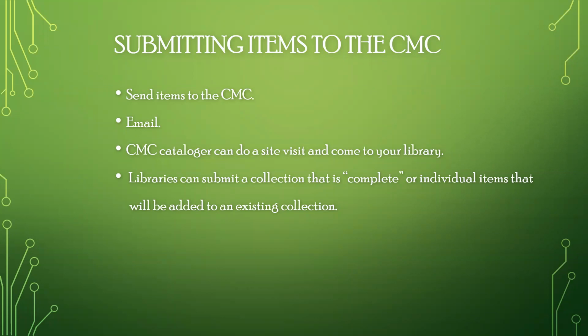Libraries can submit a collection that is complete or individual items that will be added to an existing collection. What I mean by complete is, for example, a library may receive a donation of materials that pertain to a particular person and decide that these materials are a collection all by themselves. In this case, one bibliographic record will be created to encompass that entire collection. Individual means that a library has a collection of items that cover the history of their town. As they obtain new items for that collection, they will send the new item to the CMC, and an individual bibliographic record will be created for that item.